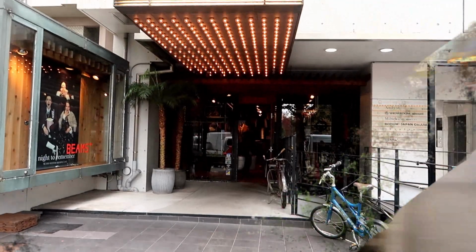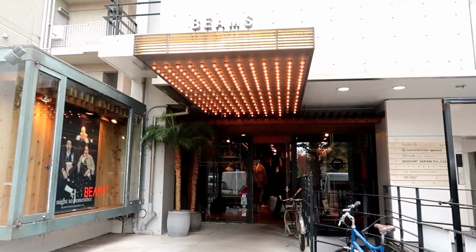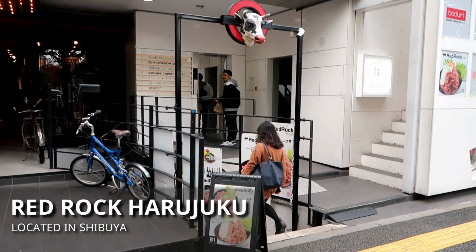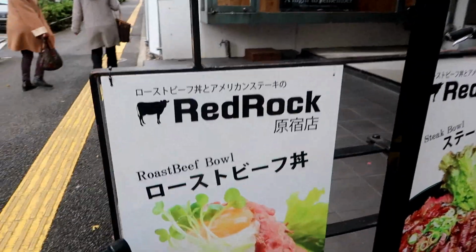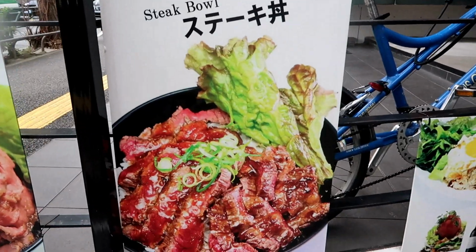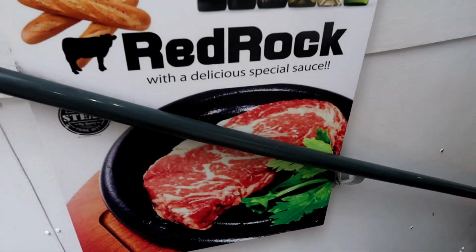Okay, so the first place that we're heading to is Red Rock Harajuku. This place may be a little bit hard to find, but it's right next to Beams. What you want to look out for is this big cow right here, and then you have to head towards the basement level. What they're known for is their beef bowls. Roast beef bowl. Oh, they also have a steak bowl. This looks good too, but unfortunately my stomach can only fit one of these bowls in.